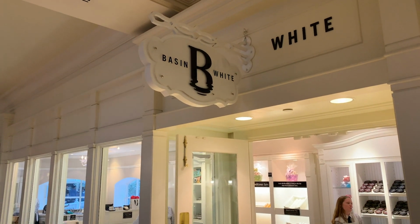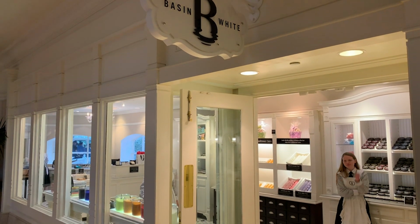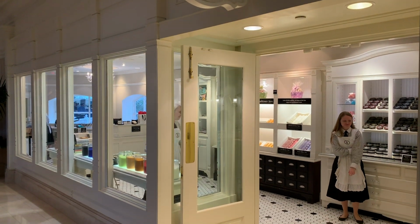Okay, so one of the cooler stores in here is Basin, a lot of bath products. So picking up some shave cream. I've never tried these particular ones, so I'm taking a chance here.